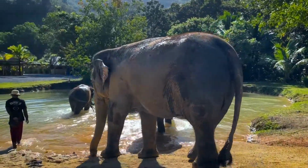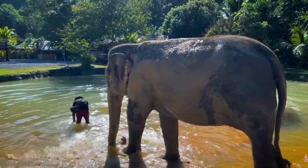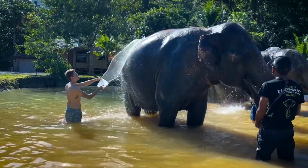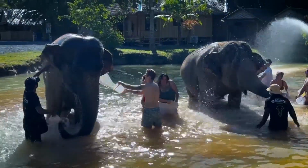After this, we need obviously to take the mud off of the elephant, so they go down to a little river. Some of them just instantly lay down in the water and enjoy the fresh water, and here we get some buckets to just throw water at the elephants all the time until they get cleaned, to get most of the mud off of their body, and they just love sitting here in the water and getting drenched.